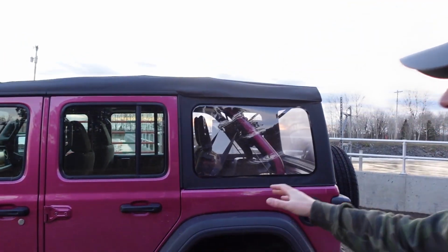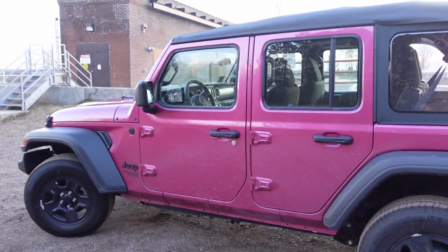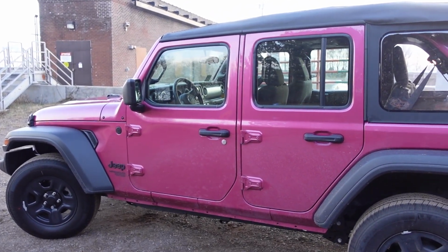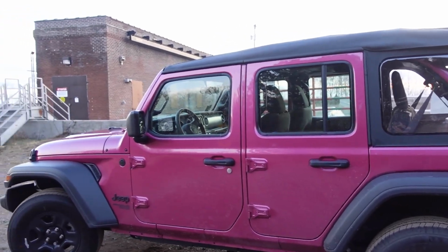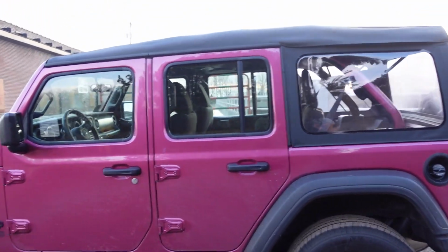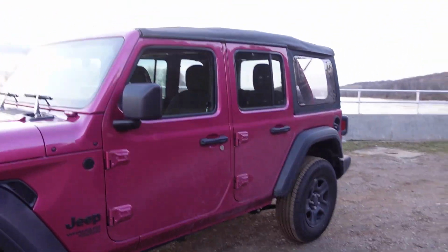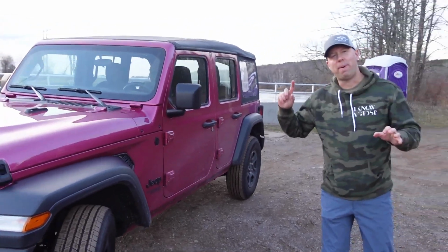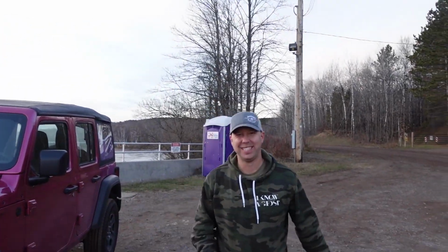Do you want to show them what we got on the inside? Yeah. Before we do that, look at the special edition or limited edition color. Tuscadero Pearl. The one that you're looking at is the first Tuscadero Pearl Jeep Wrangler in the state of Minnesota. It is gorgeous. Like, I can't get over it. It's just so pretty. Since you're talking about gorgeous, let's do a quick montage of the vehicle. Or your face.